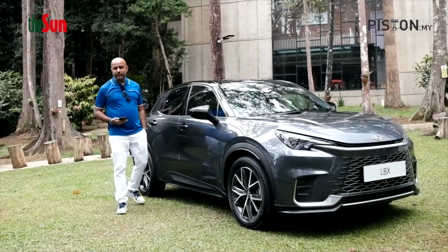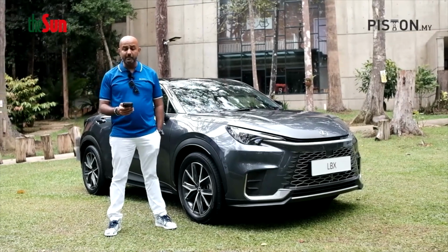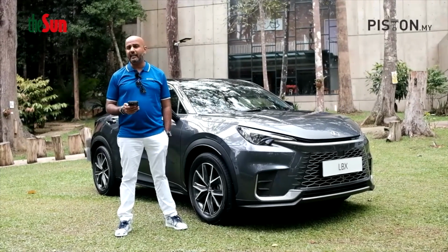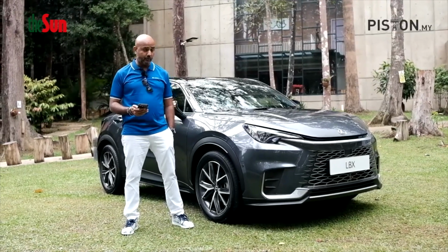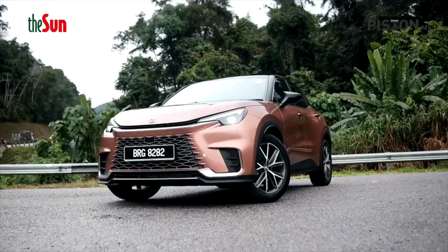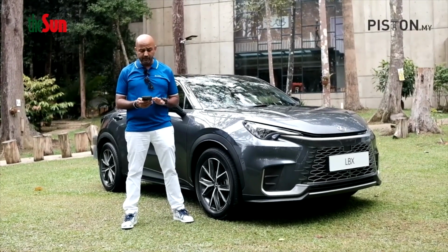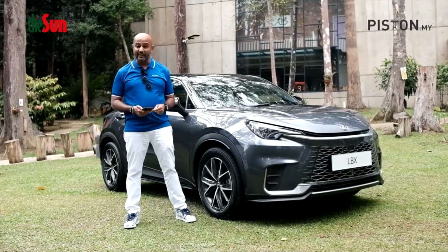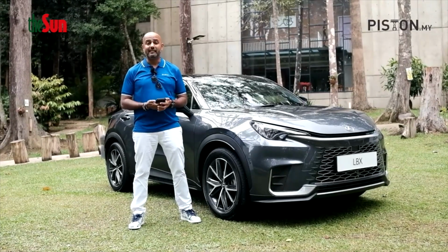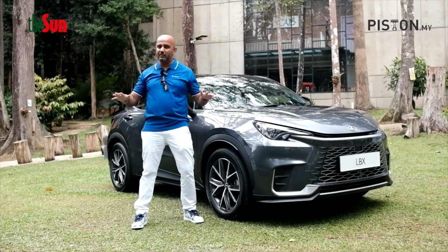Now let's just set the tone for this video with the price range. There's going to be 4 variants on offer. There's going to be the Lexus LBX Premium Single Tone, which is the entry-level variant, and it's priced at 238,888 ringgit. After that, there's the Premium Dual Tone, which gives you 2 different color tones like this over here, and that costs 240,388. After that, we enter the higher range variant called the Luxury. The LBX Luxury Single Tone is going to be priced at 263,888, whereas the Luxury Dual Tone is going to cost you 270,388 ringgit.